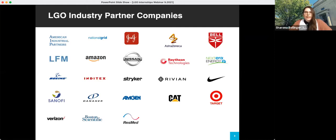Students are provided a cost of living stipend for the duration of the internship, and the past 2 years have been more remote than usual, but all of our students were still able to complete their internships despite the unusual conditions.